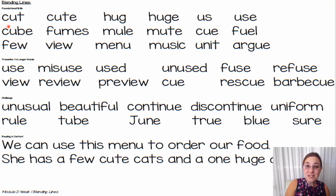Remember, when we do our blending lines on the first day, we make each sound slowly and then we blend them together like this. K, cut, k, ute, cute. Notice how the U sound changed because it's a team with the E. All right, we're going to do it together. I want you to make your voice nice and loud. Here we go. Make the sounds.